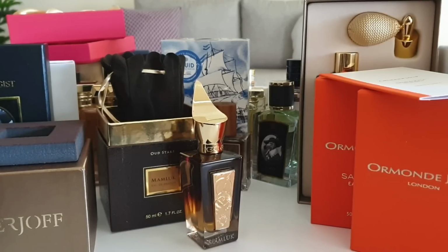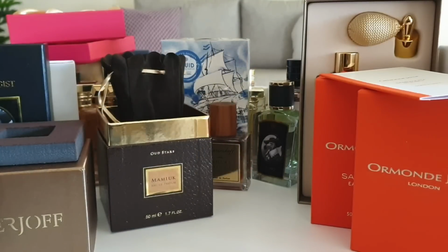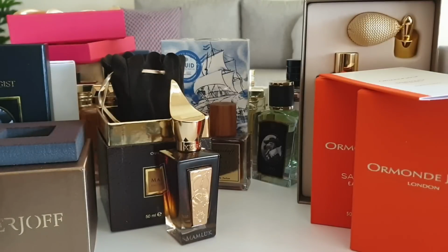Recently I found it and I thought I'd buy it because I just wanted to smell it again. This is how crazy I am. I bought it and I'm in love. I am in love with it. I don't know what's happened to me. All I can say is maybe at the time of me trying it, it was summer and it was stinking hot and it just suffocated me. And now I tried it in winter and it's totally different on my skin.